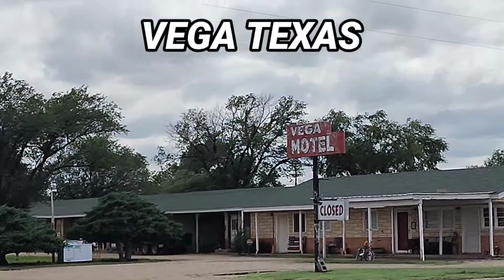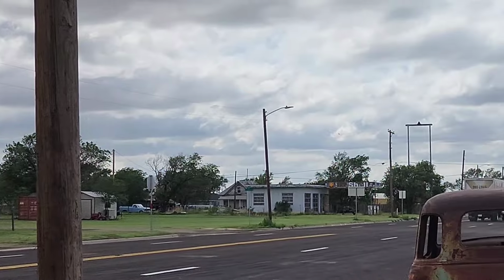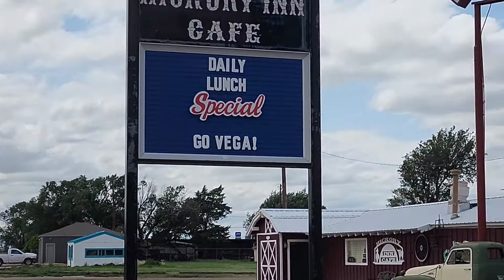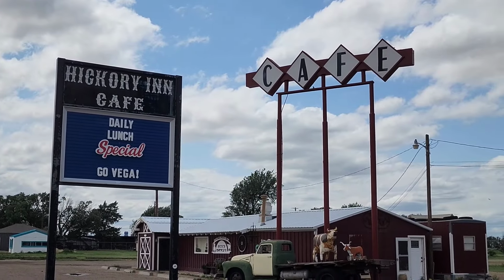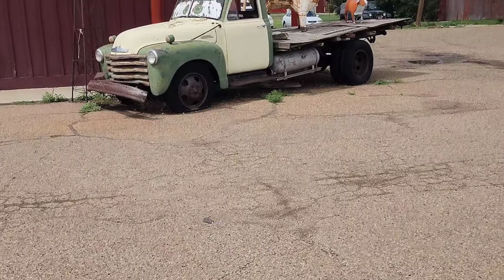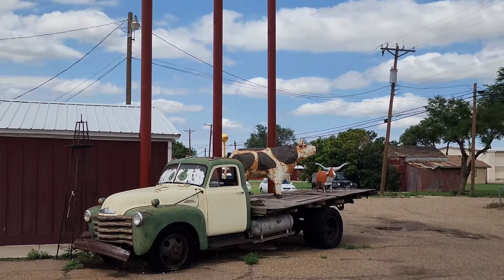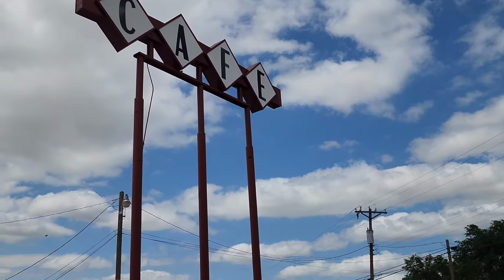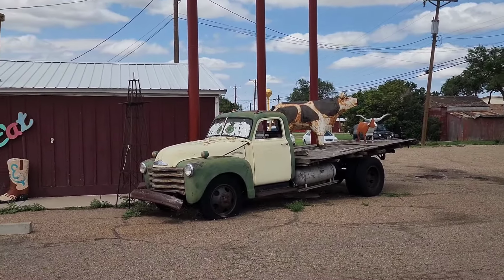It's amazing. Now this is Vega, Texas. The Vega Motel. It's currently closed, but they've got old cars and trucks. We've got the Hickory Inn Cafe. Heard there's some really good food there. I love this car, the truck they've got set up here. So we've got some cattle in the back of it. And then check out this sign at the top. That's a classic sign right there. This is all in Vega, Texas.